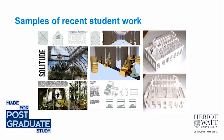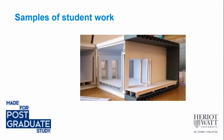This slide is a good example of a project where the student uses both CAD and handmade modelling. This was a project to create an exhibition space in Edinburgh's Botanic Gardens. On the left, she used CAD software to visualise and communicate her ideas. On the right, you've got a handmade model of the space. Here's another project where the student created a model in order to understand the structure of her design.